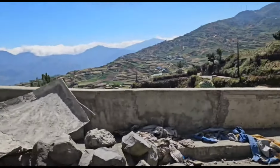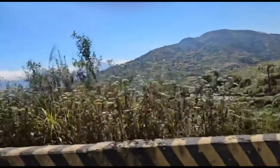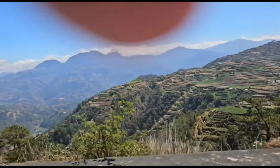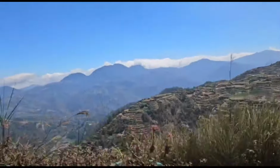I just hope we could stop, but the road is... there's no space to make a stop. I wish I could have taken a better picture or video of this view. But if we have an opportunity, I'll take a video of this.